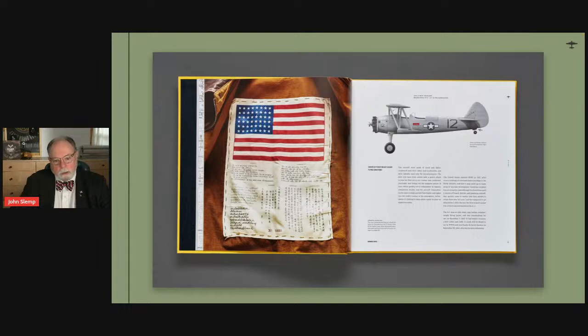When they disbanded in December of '44, they were allowed to keep one item of clothing. Most of them kept a blouse or a skirt, and their jackets were pretty much turned back into the Army, to the stores to be reissued.